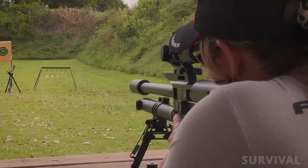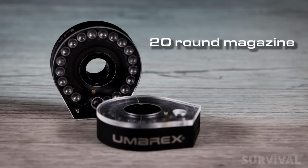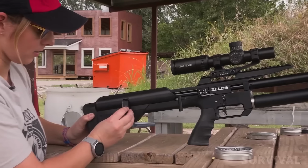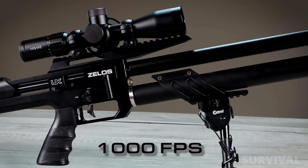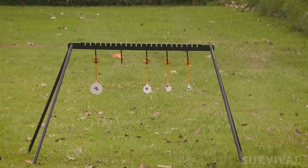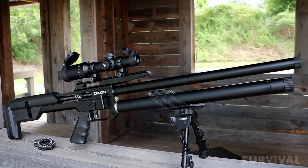The .22 caliber Zeos model generates 1,100 FPS of muzzle velocity and comes with a 20-round auto-indexing rotary magazine. Energy from the muzzle is 26 foot-pounds. As for the .25 caliber version, it's equipped with an 18-round auto-indexing rotary magazine and launches pellets at 1,000 feet per second velocity from the muzzle. As for energy from the muzzle, Umarex reports 36 foot-pounds. MSRP for both the .22 caliber and .25 caliber Umarex Zeos models is $599.